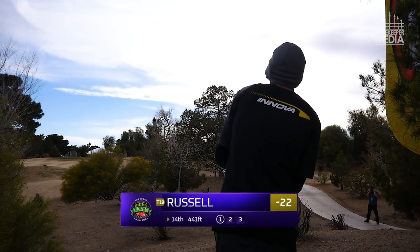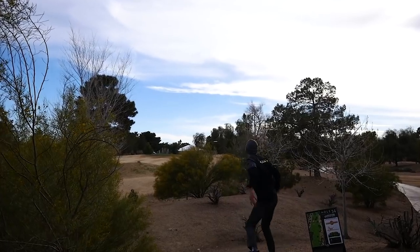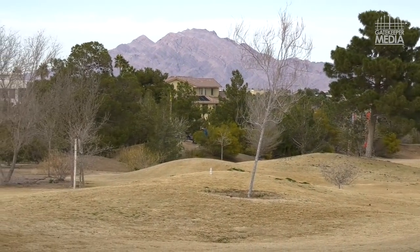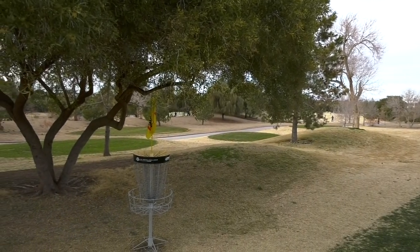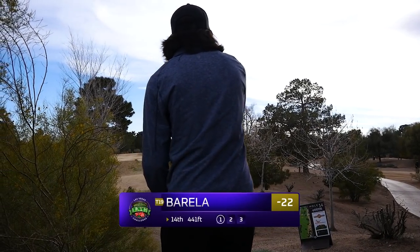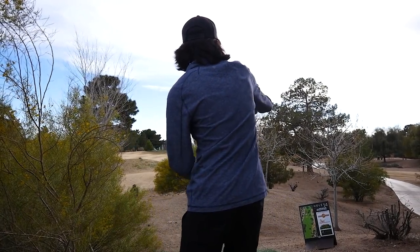This is the second time. Shows how quick my feet are. That's close enough to put a bid on it for sure. Yeah. Kind of right in front of it, straight down the lane.